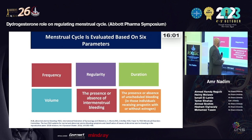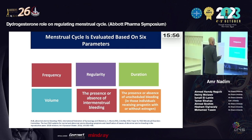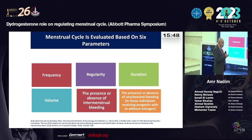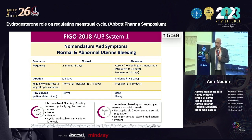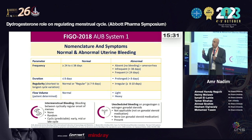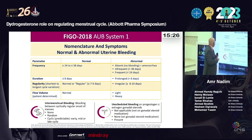الستات المنسترال سايكل is evaluated based on 6 parameters اساسيين: the frequency, regularity, duration, volume, the presence or absence of intermenstrual bleeding and the presence or absence of unscheduled bleeding بالنسبه للستات اللي بتاخد هرمون ريبليسمنت ثيرابي. وابتدى النومنكليتشر وورد وايد يتغير. احنا كنا زمان الكلاسيك تيتشنج كنا بنتكلم على مينوراجيا وبوليمينوريا وبوليمينوراجيا وميتوراجيا وكل القصه ديت. ابتدى الديفينيشنز اكوردنج تو ذا فيجو يبقى اقل بكتير من كده، وابتدت الدنيا تبقى اسهل في الترمينولوجي.